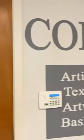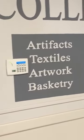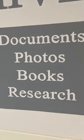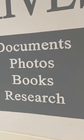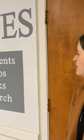So welcome to the Placer County Museum's archive and collection facility. Here, it's split into two focuses: the objects, which are more of the three-dimensional collections managed by our curator of collections, and then our archives managed by me, which is the official repository for the historic Placer County records. It's a lot of county records, but it's also photographs, newspapers, and other paper material. So let's get started. Come on in.